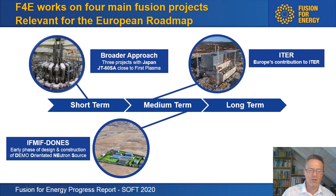In the longer term, it's in our remit to build IFMIF-DONES, and many of you will not know what that is. That is a materials research facility called the DEMO Oriented Neutron Source, and we are currently building a test accelerator called IFMIF-EVEDA in the north of Japan, and this will demonstrate that it works, and then we will start building IFMIF-DONES wherever in the end it is decided.